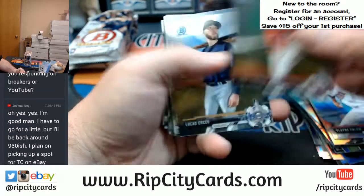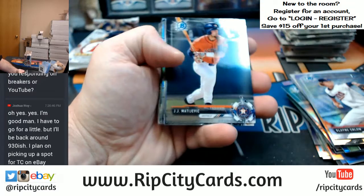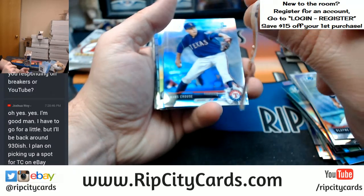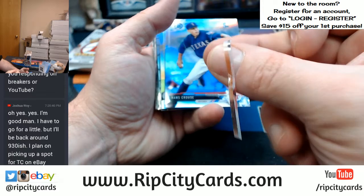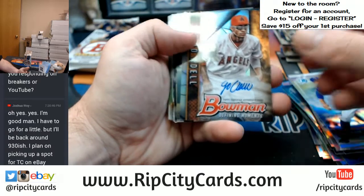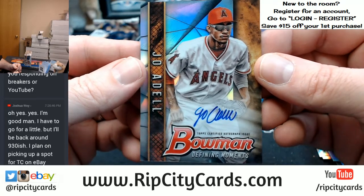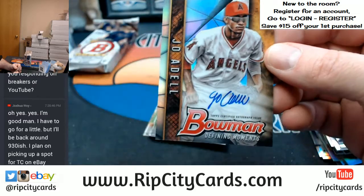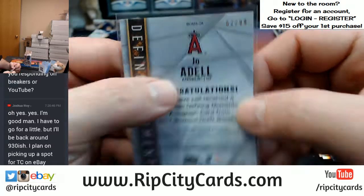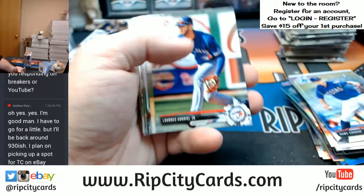Gavin Sheets, sky blue. That's weird. Some piece of trash from the cutting or something. I don't know. You wanted it. A Joe Adell Defining Moments autograph. It's a bonus. /99. Well, there's still the other box. We still got the other box.